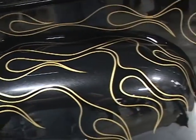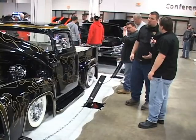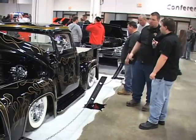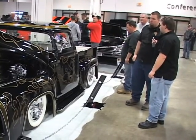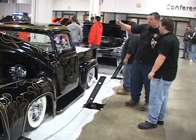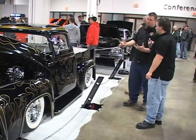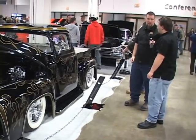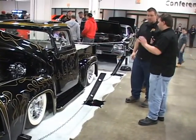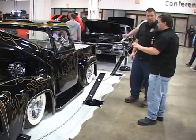I used Little Daddy Roth flake. They make a really good product. Did all the flames in that black metal flake, then outlined it all in gold metallic pinstriping. The gold metal flake is the same thing. It's a prismatic flake, so it changes color. That is beautiful. It is a beautiful car, a beautiful truck like you did last year. That was a beautiful car. This is a beautiful truck.